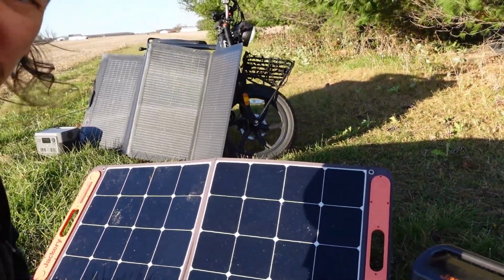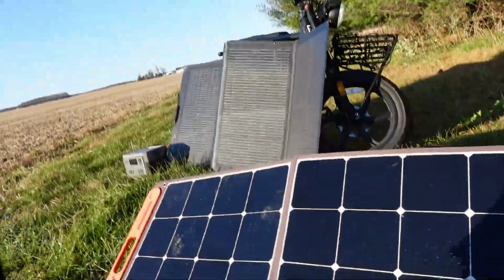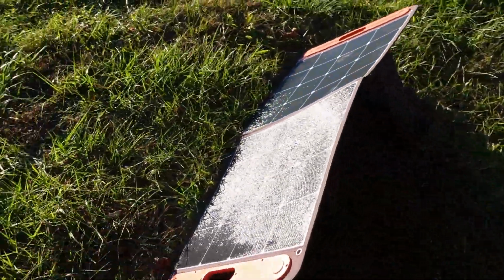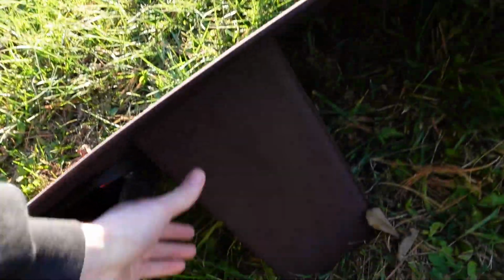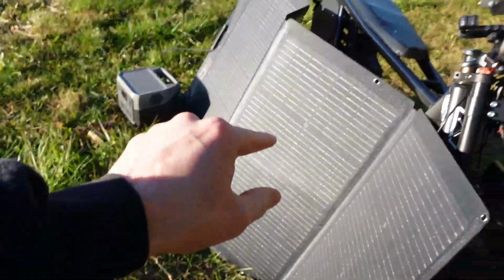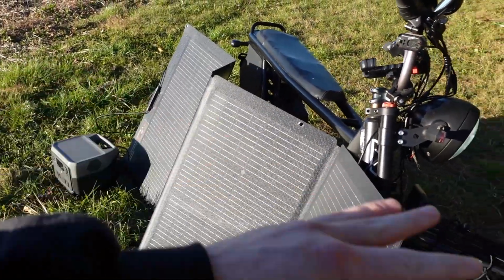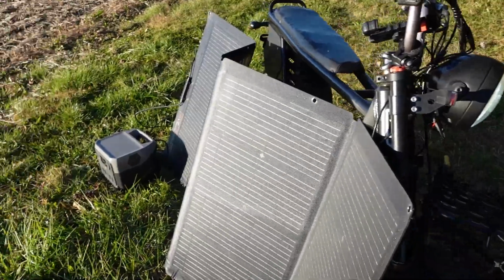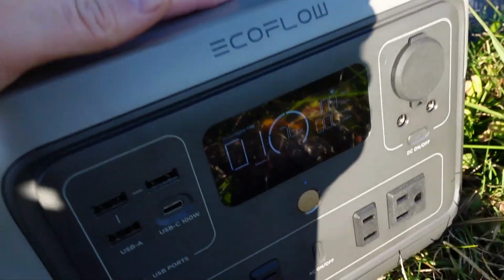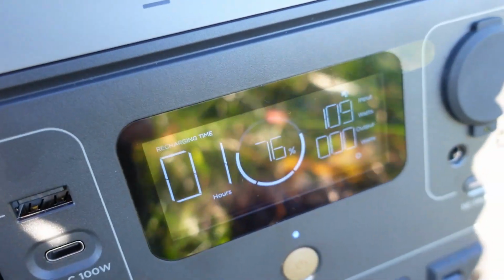Okay, now I've set up both the Jackery and the EcoFlow right over there, and this is what I mean by, I like how the Jackery can prop itself up by itself. It's literally got its own little legs, and it's efficient. The EcoFlow, you have to prop it up on something. So I got my e-bike here, and I propped it up on there. So this is what it's showing right now. See, this is what it's looking like.